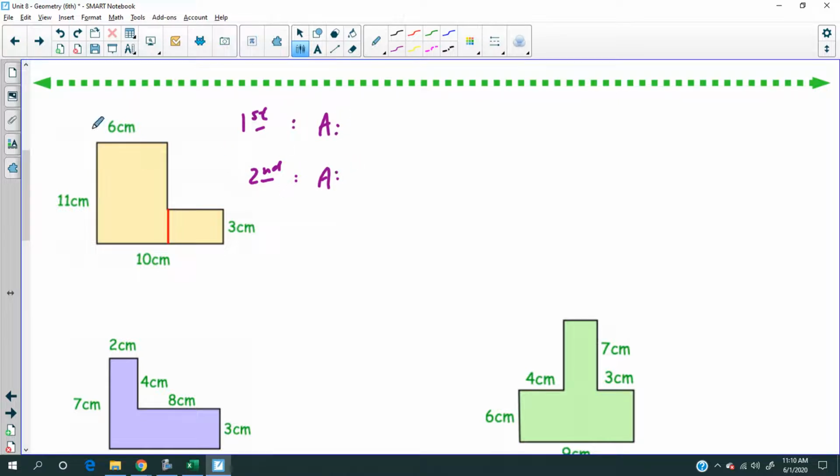Okay, so the area. First way is to go like this. Here we got the area of 2 rectangles. So 6 times 11 is 66. Let's see now. This is interesting. Here you got 3. But here's the thing. 3 times what though? Because this is not 10. This is not 10.